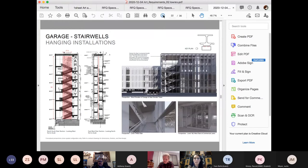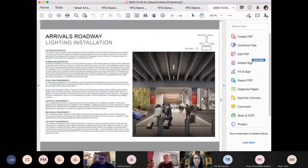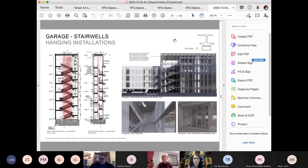Can the installation cover both the internal space and the curtain glass? That seems like, again, that's something that'll be addressed in the proposal stage. And I would think that if that's an artist proposal, that could certainly be entertained. And keep in mind, there's two of these. So they can either be sort of twin installations, or they could be two completely different ones as well.